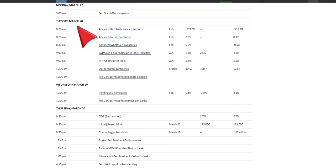But if you look at Tuesday, Wednesday, Thursday, we have some data that's come out, and that data we should be paying attention to. It's pretty glaring. So for example, you have a 104.2 reading on consumer confidence. This is one of the highest readings that we've had. Now we're out here at 100.7 for an estimate coming in at 104.2. We've got stocks like Lululemon crushing earnings.